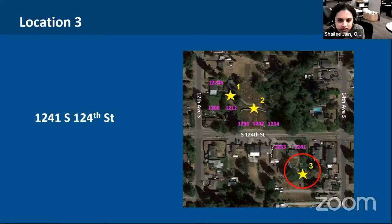So what you see on the screen here are issue locations 1, 2, and 3. This is where there was the most severe flooding. Issue location 1 is Miss Janelli's property. That's at 12246 12th Avenue South. She's reported flooding as well as significant backup of her septic system. 2 is where there's 3 development parcels. This is where there's a little stream and there's a floodplain wetland, and that floods as well. And then 3, which is 1241 South 124th Street, there's significant flooding there as well.